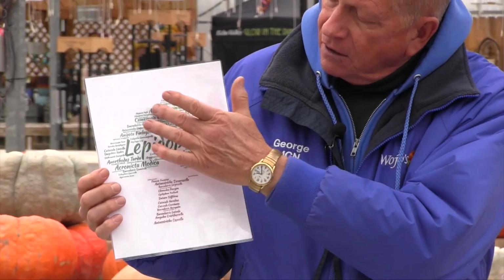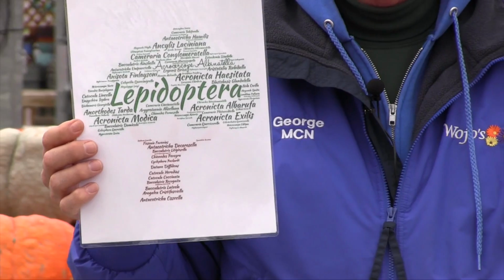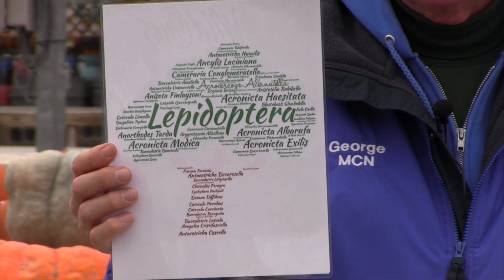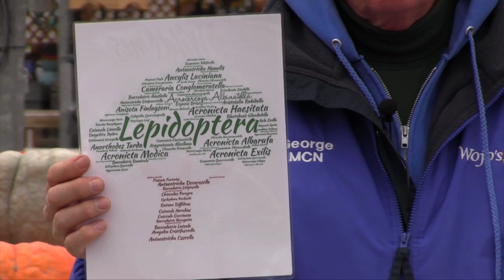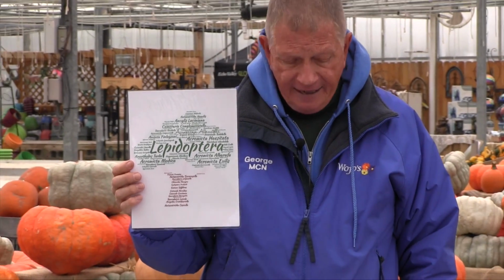And this is a representation of an oak tree and the hundreds of different species of organisms that find their home in the oak tree. And that's an example of this biodiversity and how by selecting certain trees you can help to create that environment.